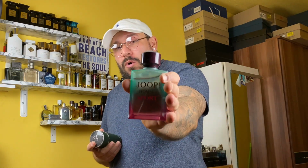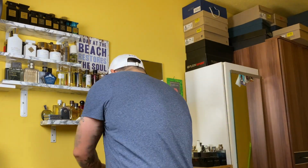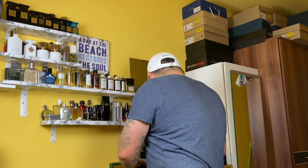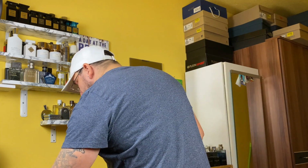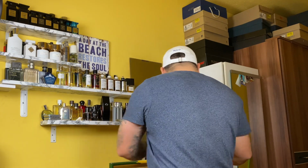Dunhill Icon Racing, or is it Icon? Joop Homme Sport. This is actually a nice fresh fragrance because I'm not a fan of the original Joop. Then Silicon Voltaire, lovely, lovely, and definitely one of my favorite pickups of 2020.